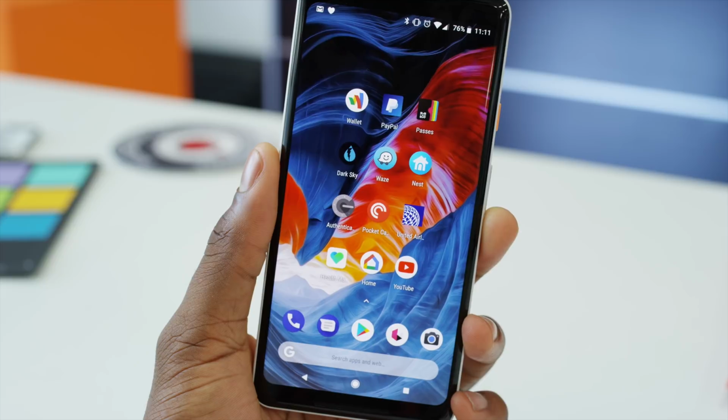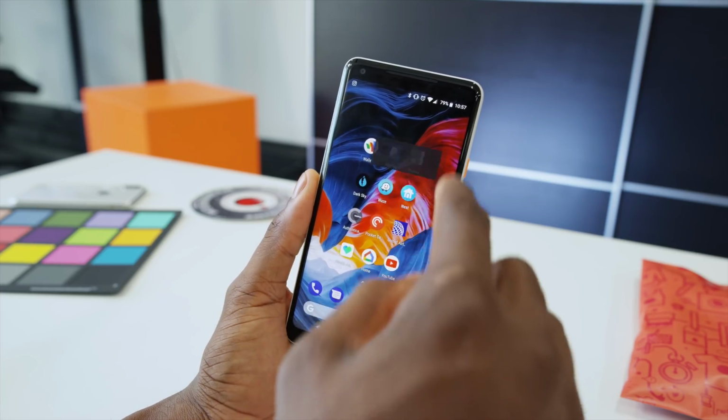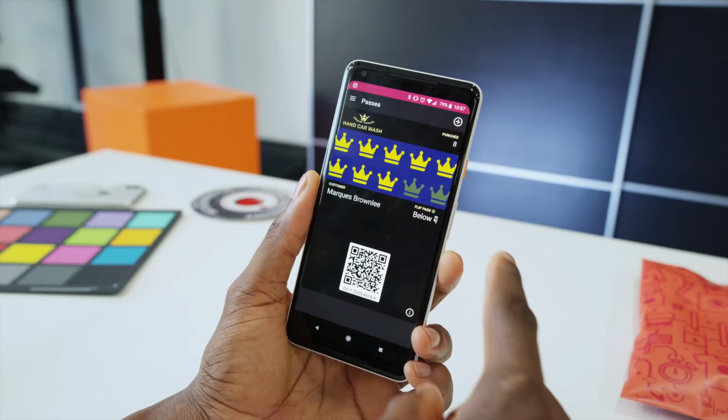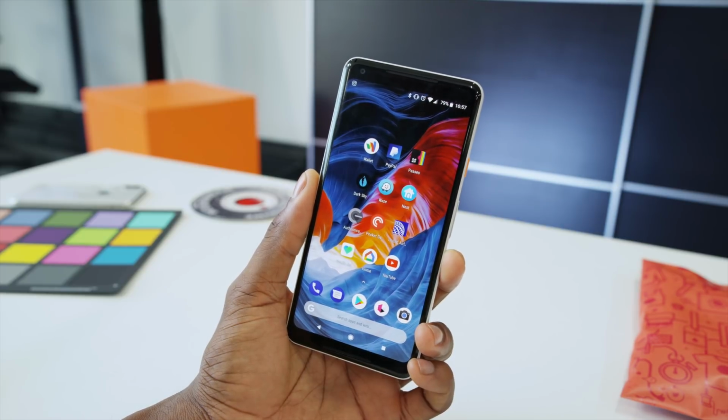So Wallet, PayPal, and Passes. I don't even use Google Wallet that often, but this Passes app I use literally just because of the car wash I go to, which happens to have a loyalty program. Every 10 car washes, you get an 11th. It doesn't work with Google Wallet, so I use Passes. I think it's actually meant for iPhone.